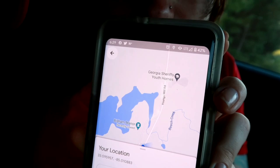And just to show you guys, we were actually here. This is it on the map. Let's see if I can get it to focus. All right, here it is. It says Bishop Manor. Your location, Bishop Manor. It's this one. Yeah, that's right, where we were. Right there, it's called Bishop Manor. And you can go to 1901 on Old Young's Mill Road.